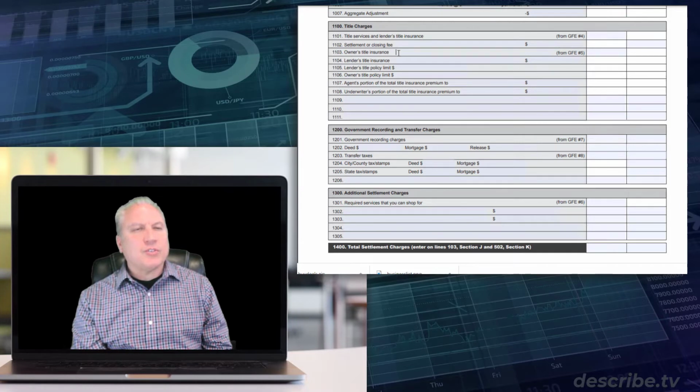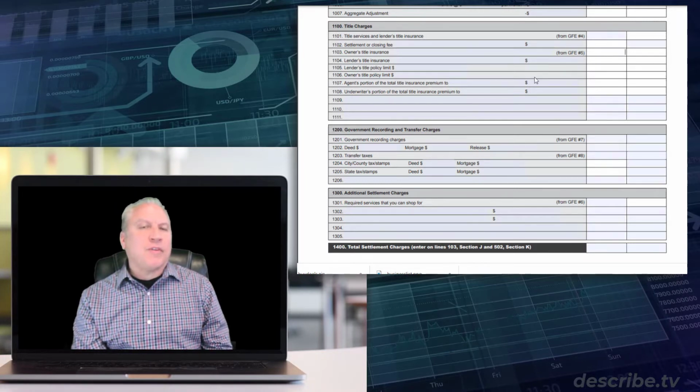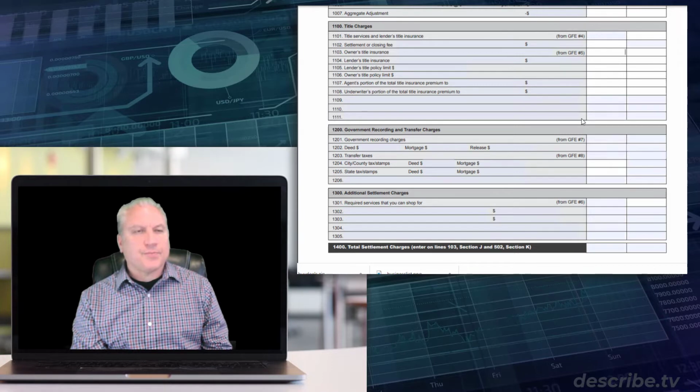Title charges, here's your title insurance, lender's title insurance, title policies, and those will be amounts that either the seller or the buyer pays. Normally, the owner's policy, the seller pays, and the lender's policy, the buyer pays. So you may find those on different sides of the equation, but some of that's customary. In some counties, the buyer pays for both types of title insurance.